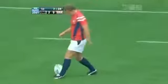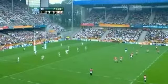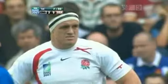It would be very interesting to see those two working together as they do at club level. However, we've got Mike Hercus now trying to draw level with England. Just about a minute or so, Johnny Barkley led the way.